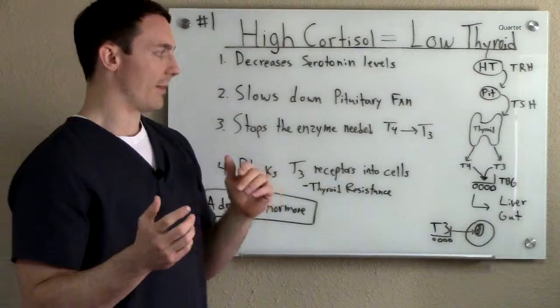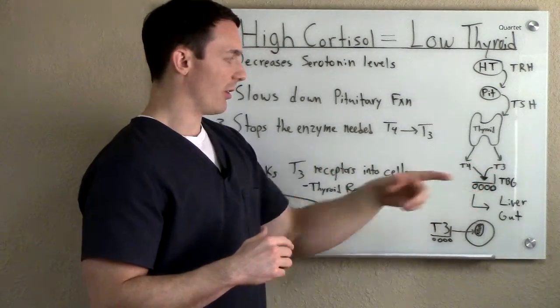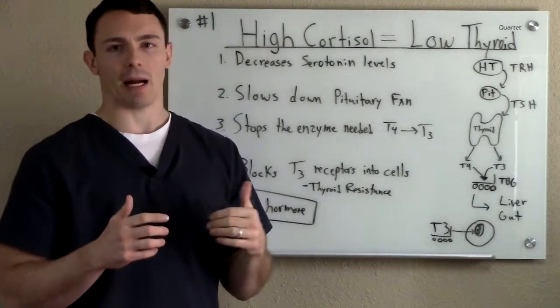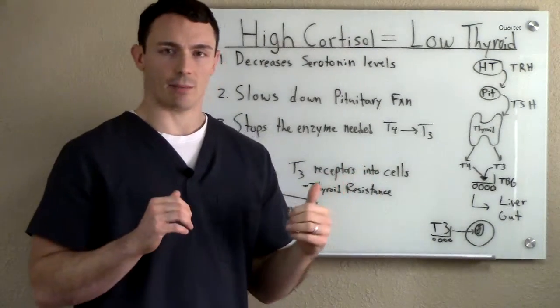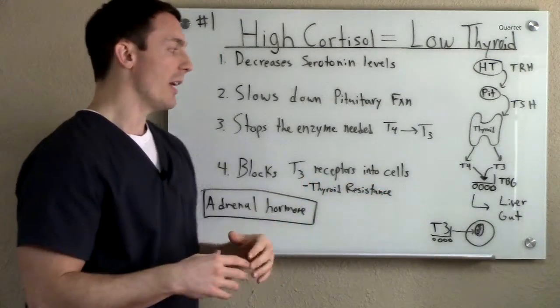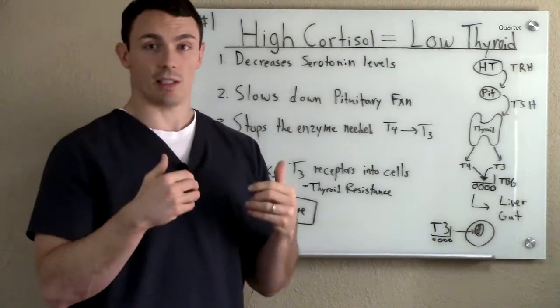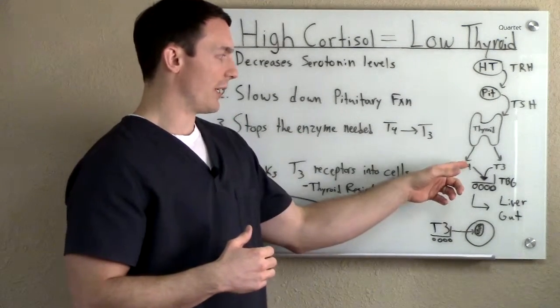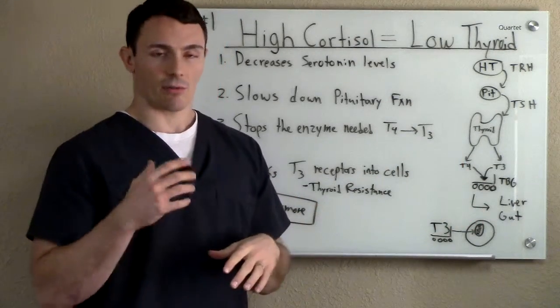So what the two hormones do from that point is your T4 and your T3 jump on a little taxi cab called thyroid binding globulin. Thyroid binding globulin takes T3 and T4 to different places in the body. It takes T3 to the cells so it can enter and do what it's supposed to do. It takes T4 to the gut and to the liver to be converted into T3. So you take that 93% of T4 to the liver and the gut, and it's converted into T3.